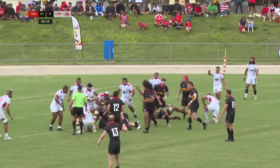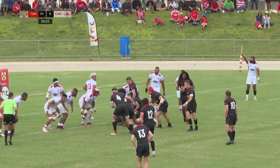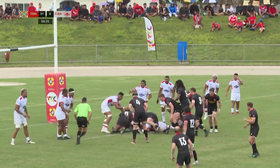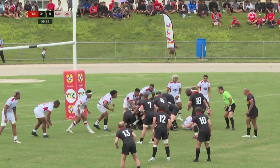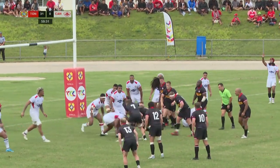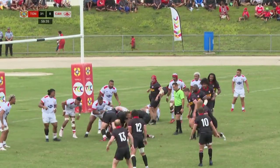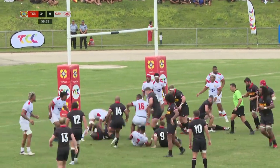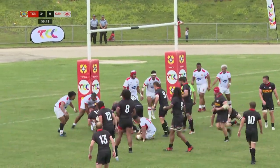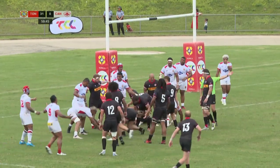Tonga close up defense very quickly. Rumble with the ball again. Pick and go on the left hand side of the ruck area. Tongan defense hold up so far. Canada, great run by Justice. Advantage offside.